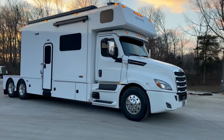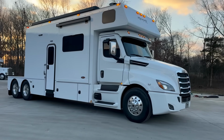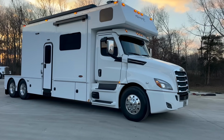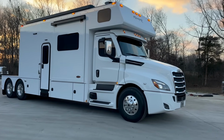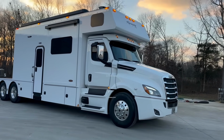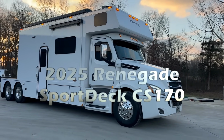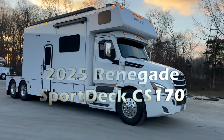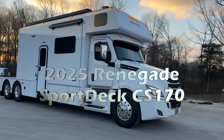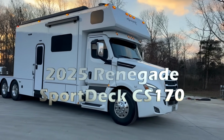All right, what do we have here? A brand new 2025 Renegade. This is one of the sport decks, also known as a Toterhome. The new terminology is a sport deck motorhome. And this is a brand new 2025 with a 17-foot conversion. So this is the CS170, which is the classic 17-foot conversion.